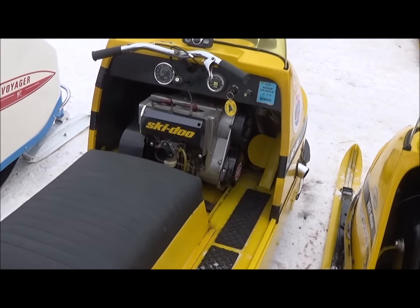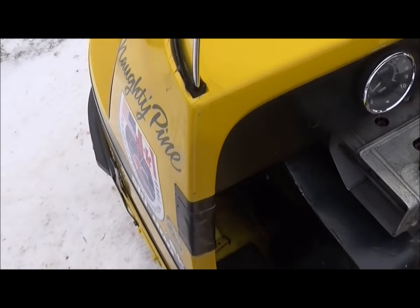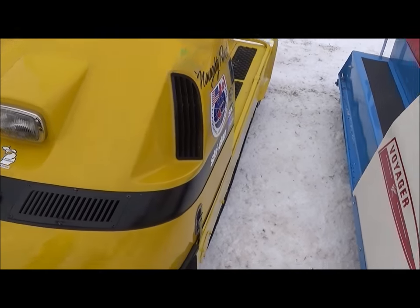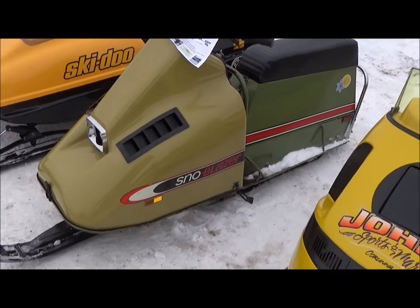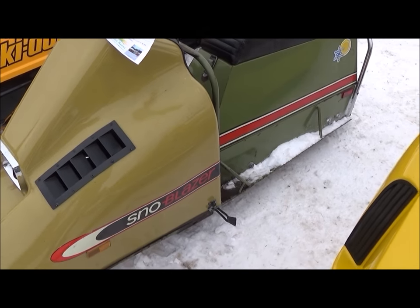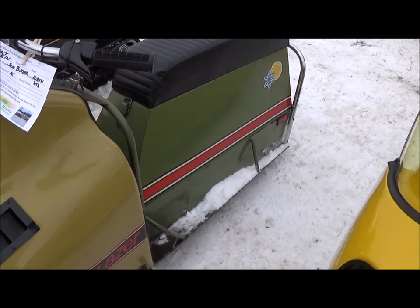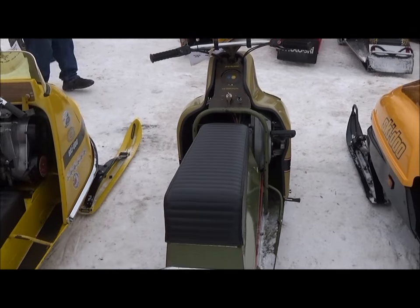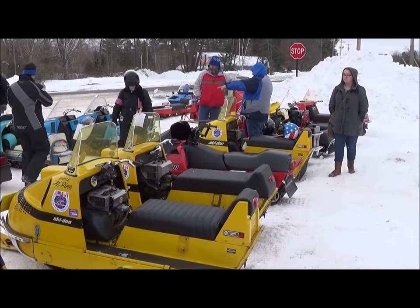The old single ski. I think it's called an Alpine. Yeah, got single ski on it. This is kind of neat. It's called a Snow Blazer. Single ski. Single skinny little track. And pretty cool. More Skidoos. A lot of Skidoos.